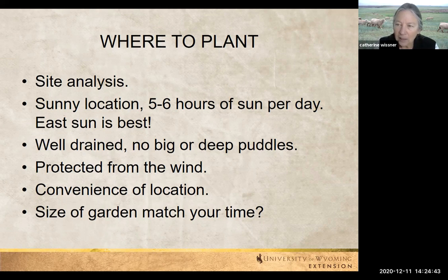If your garden is at the backside of the North 40, you are not going to pay much attention to it come late July and August. It's going to get forgotten. So the closer it is to where you come in and out of the house, the back door, the front door, the more critical that convenience is, because it has to be there to remind you that it needs to be watered and weeded.